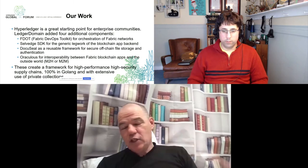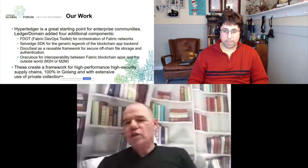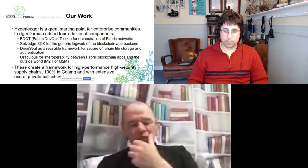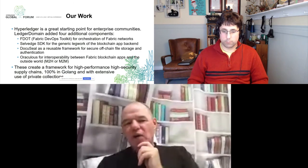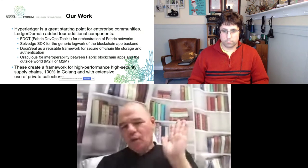We then use DocuSeal, which is our framework for off-chain file storage. At one time, this was based on Hyperledger, but that sort of tapped out for us at around 100 megs in file size. We can now accommodate a 5 terabyte file, which is going to be good for genomics and some of the other healthcare applications. But for those of you that have less of a need, the old private collection still works well.